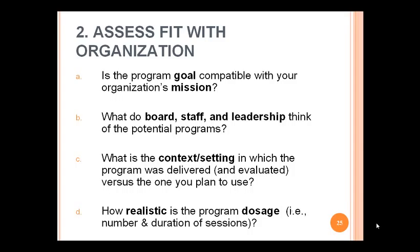To complete the second step and assess for fit with the organization, you'll want to answer the following questions. Is the program goal compatible with your organization's mission? Review each potential program's goals and determine if they are compatible. What do board, staff, and leadership think of the potential program? Involving staff and leadership and volunteers in the selection process ensures a good fit with the range of motivations for belonging to, working in, or working with your organization.